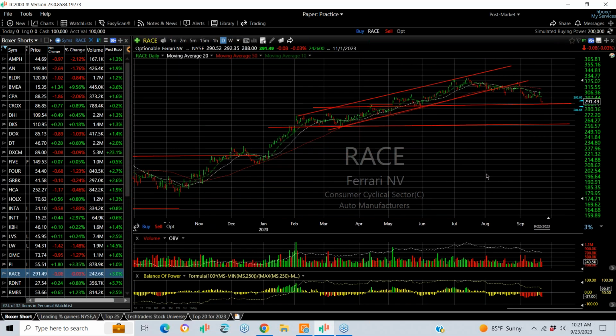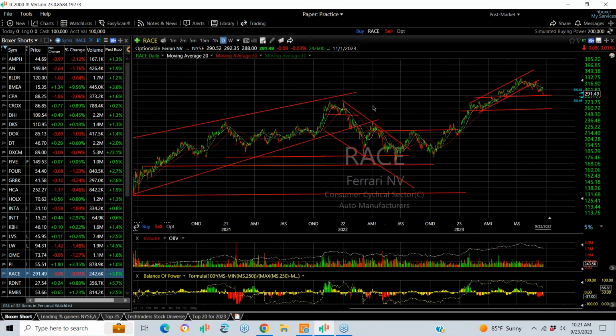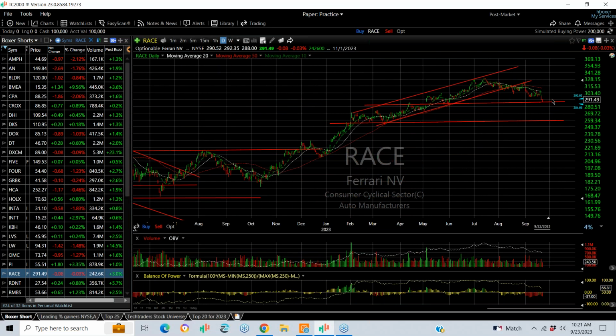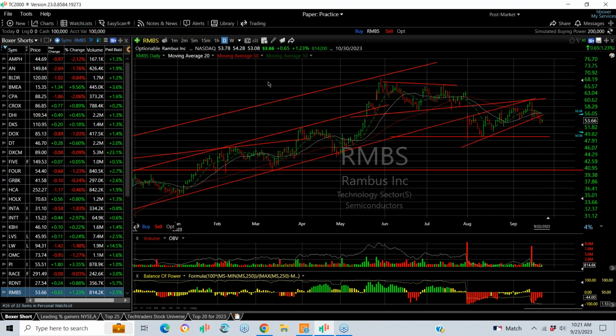Race, a new tech trader swing short possibility. Big run up, as you know, we were short this stock here when it plunged, but now thinking about doing it again. We break 285, targets at 270 and 258. RDNT, RadNet has a head and shoulder top and a breakdown. Possibly support right where it is. Next targets are 25 and 22 3/4.